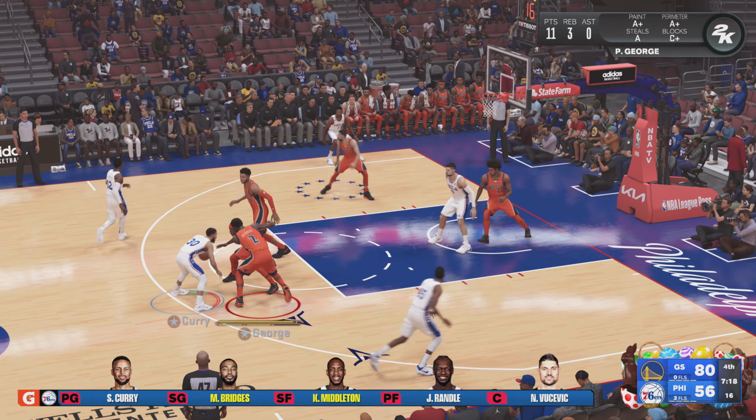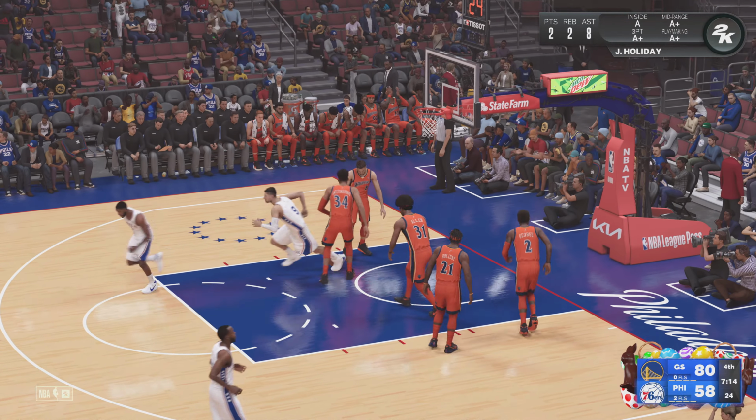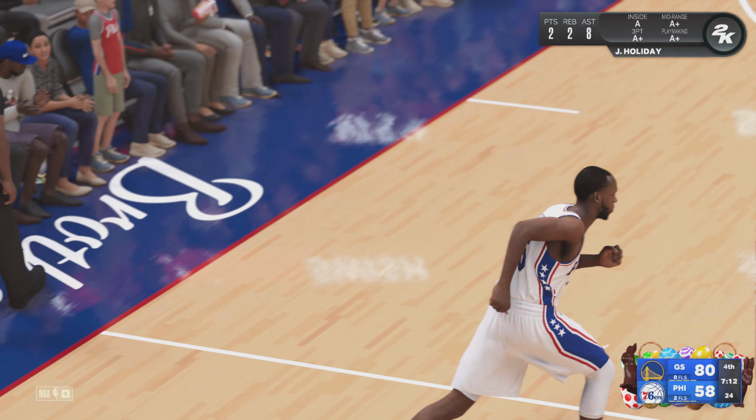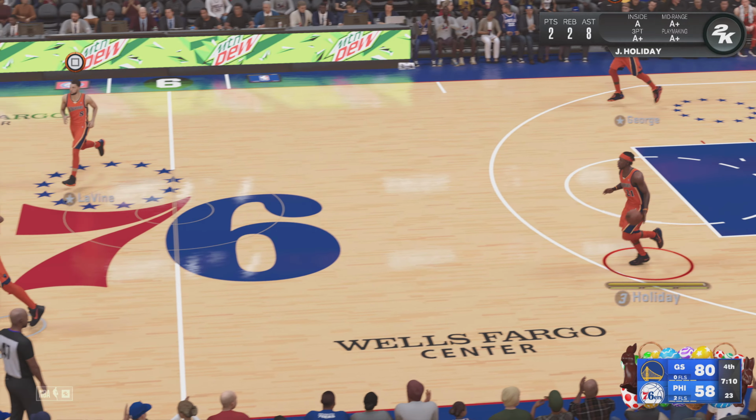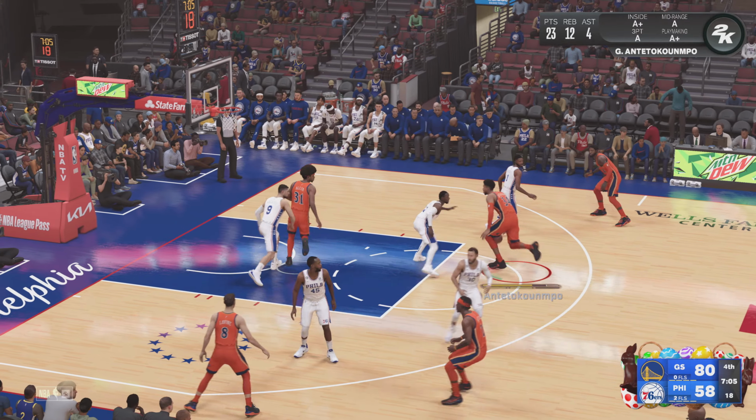Chris Middleton's checked in for Philadelphia. The Warriors also with a sub. Paul George is checked in for Murray. No doubt about it, he has done a ton to help his team, but he's going to have to do even more if they want to have a chance to get back in this one.